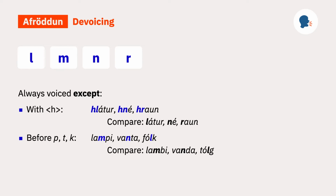Hlátur, hné, hraun. Compare látur, hné, raun. And before P, T and K, lampi, vanta, fólk. Compare lampi, vanda, tólk.